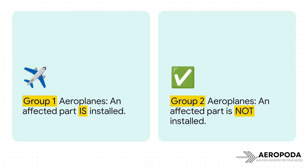To make things a little easier, EASA has split the fleet into 2 groups. Group 1 aircraft are the ones that have an affected part installed. Group 2 aircraft do not. It's a simple distinction, but it's absolutely critical because it dictates your immediate workflow and your entire compliance path.